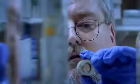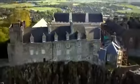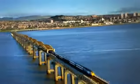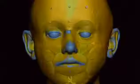Forensic anthropology, facial reconstruction and painstaking research will open new windows on history as dramatic personal stories emerge from long forgotten bones. Historical research is allowing me to investigate people's experiences at different times throughout history. He certainly had a nasty crack to the top of his head. That must have been so painful. So we've got the face, the facial reconstruction, and we've added some textures. Fantastic. That is just superb.